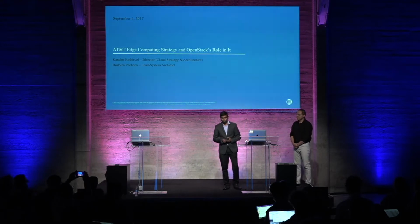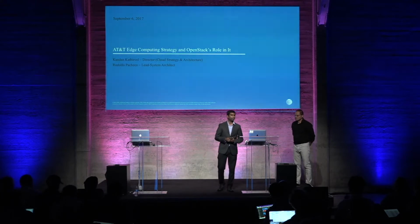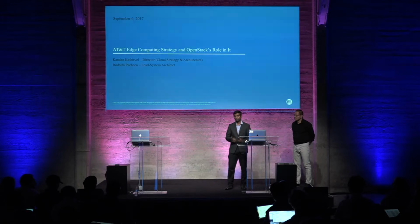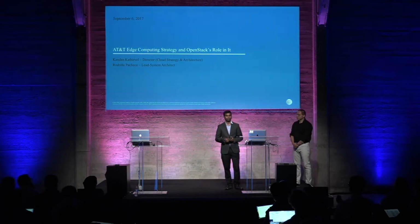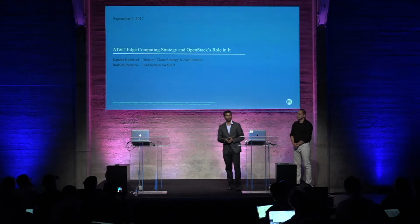And we're also going to show a demo of a solution that we're going to take to production for the edge deployment, and it is pretty exciting. We use OpenStack in that particular solution, and we're going to show how we are using it and what other components we are using to implement that particular edge solution.